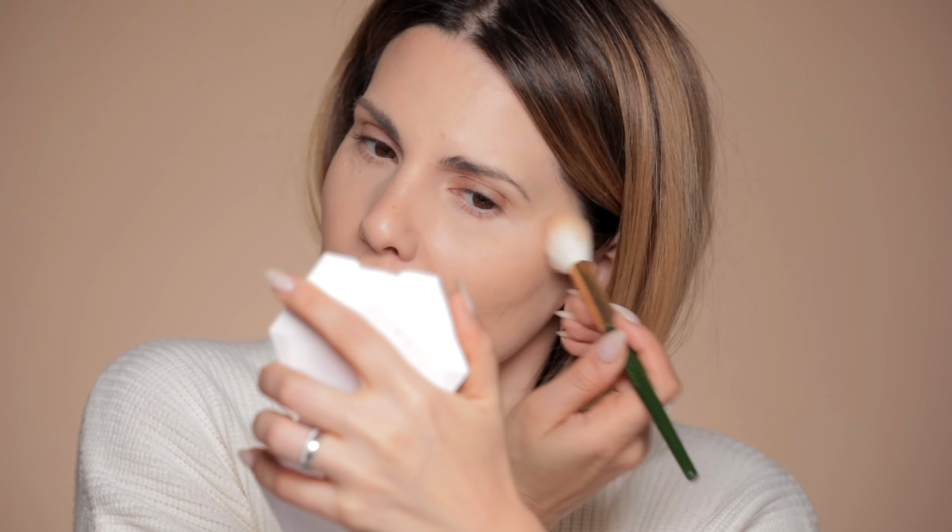Isn't this bronzer so nice? But I take my time when I apply it. I never just dig into it and then apply it on my face, because you're gonna take much more time to correct everything.